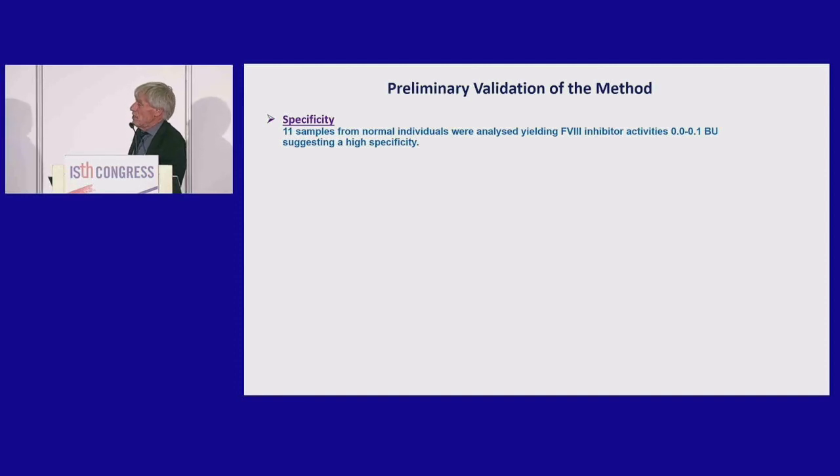First, we looked at the specificity. We analyzed 11 samples from normal individuals, and we found factor VIII inhibitor activities of 0.0 to 0.1 Bethesda units, suggesting a very high specificity.